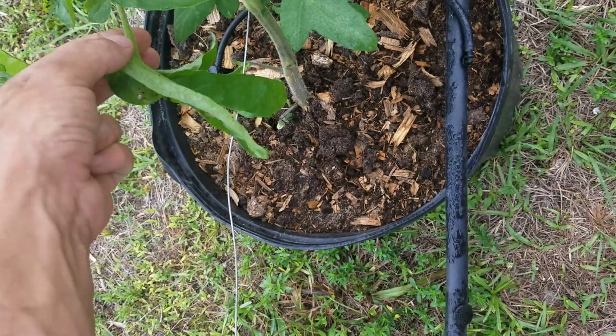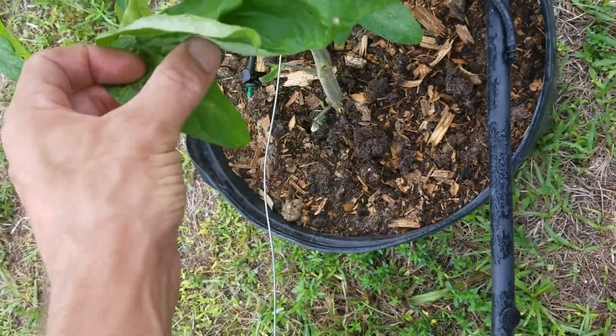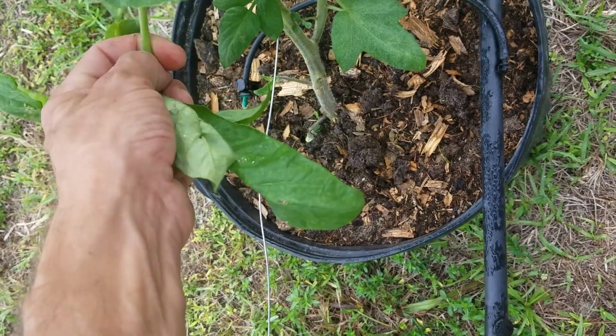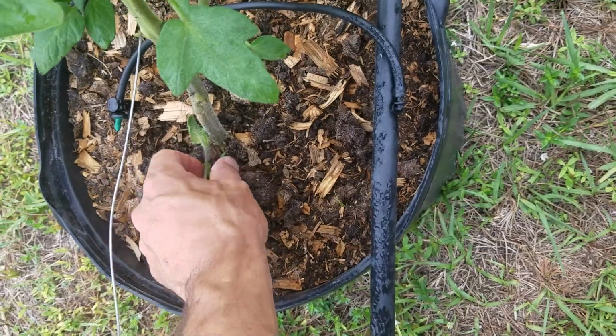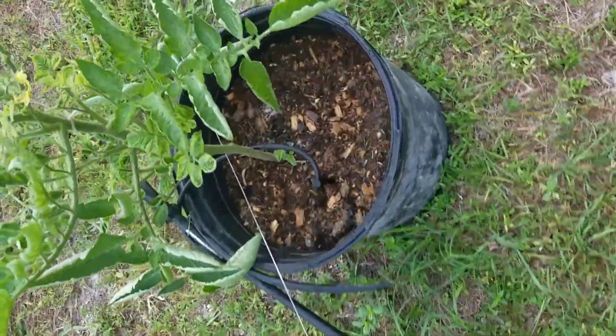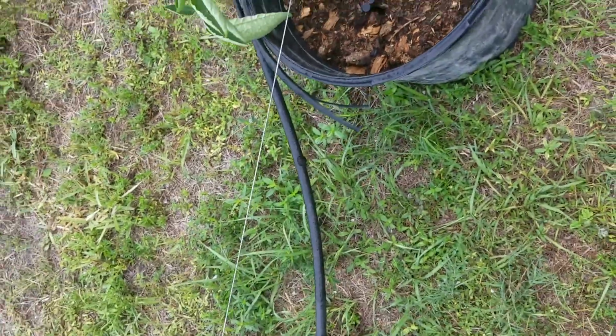See, I don't like that. That looks like blight. So, get rid of that. I don't want stuff coming up off the bottom, because that's how you get disease.